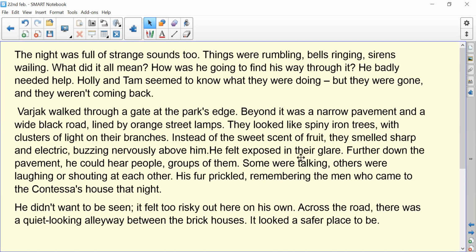He felt exposed in their glare. Further down the pavement, he could hear people, groups of them. Some were talking, others were laughing or shouting at each other. His fur prickled, remembering the men who came to the Contessa's house that night. Do you remember that back in the early chapters? He didn't want to be seen. It felt too risky out here on his own. Across the road, there was a quiet-looking alleyway between the brick houses. It looked a safer place to be. Is he going to go down there? Do you think it's going to be safe?